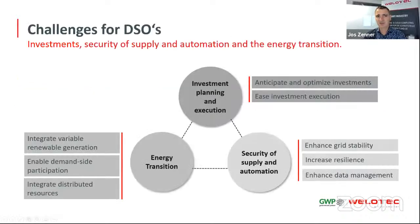So let's talk a little bit about the challenges for DSOs. Very important is that DSOs need to do investment planning and execution, and therefore they need to anticipate the optimal investment, so as to reduce investment cost as well. And this is also driven by quite a lot of uncertainty from a lot of integrated variable renewable energy sources, but also that the DSOs have to get demand side integration.